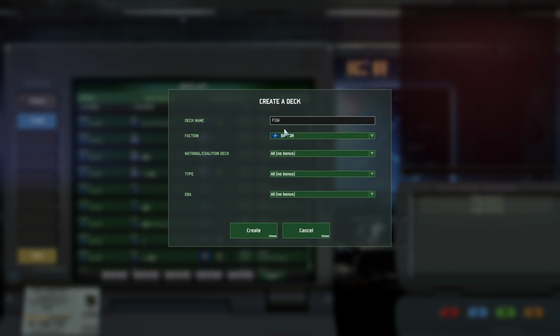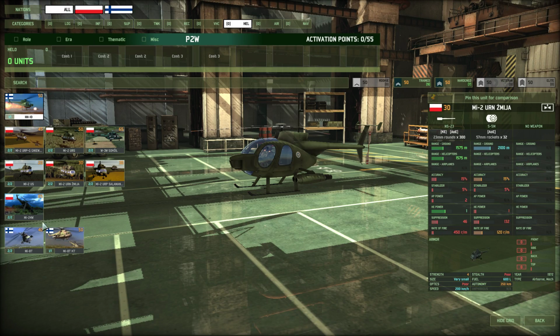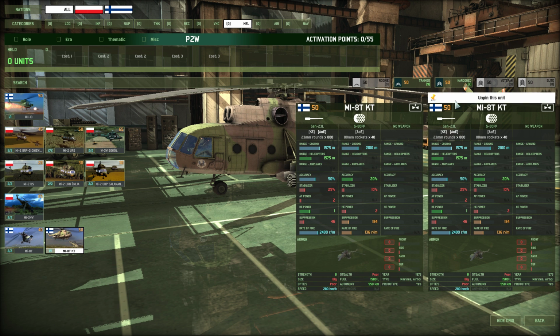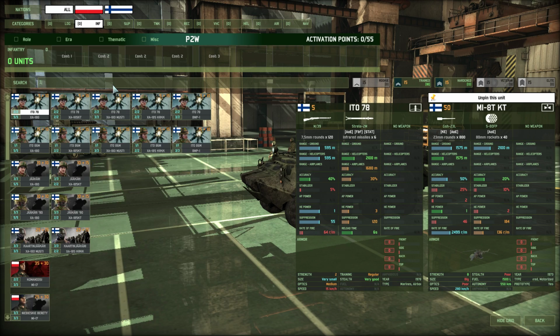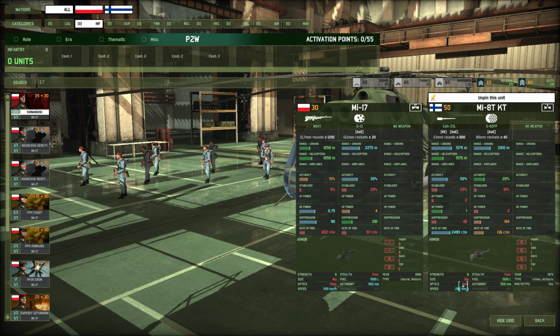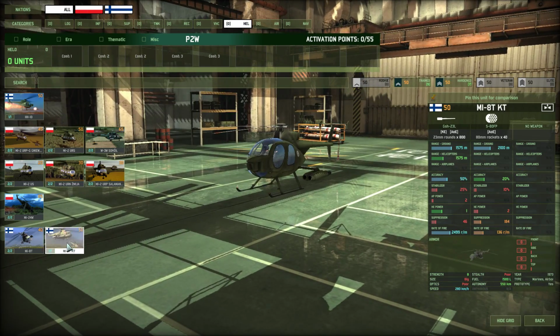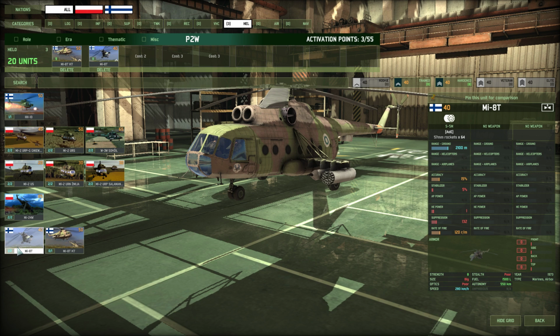Let's call this pay to win. It's not really a huge factor, but it's worth talking about. The Finnish Mi8, as you might see, for some reason, is faster than all the other Mi8s. Or Mi17, which is an Mi8 MTV, right? 250, and for some reason the KT has 280. Huh. Alright. But they are the same size, so maybe you might think, well, they are probably gonna be just as fast, right?